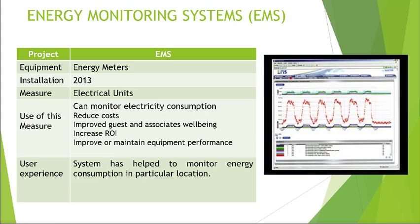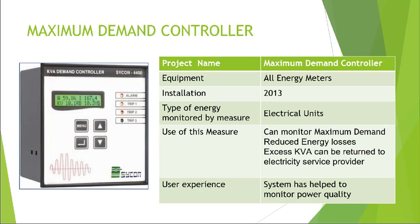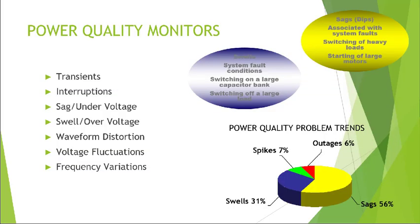This is a really helpful tool to measure the energy consumption before and after the energy efficiency project, thus enabling an accurate measure of ROI. Maximum demand controller: it helps to monitor the power quality and reduce energy losses. Excess kVA can be returned to the electricity service provider. Benefits include reduction in demand cost, utility meter cross-check, and power quality monitors.